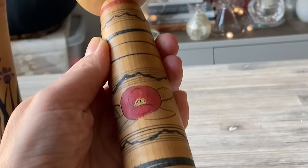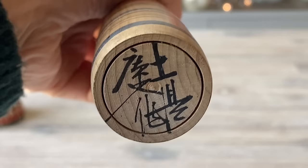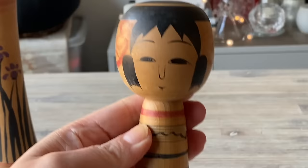I think she is actually from Tsuchiyu Onsen area in Fukushima Prefecture. Yes, that's right. On the right, it says Tsuchiyu, but I don't know who the craftsperson is. I managed to get these two kokeshi and the flower frogs for 900 yen total, so about $7.